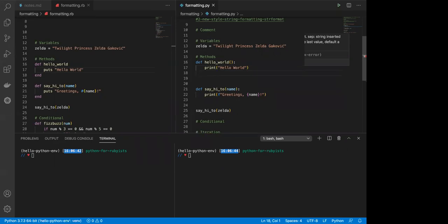And of course, if you are a Rubyist, you're going to want to do this. But syntax highlighting will not allow it. Well, it will allow it, but it will look really weird.